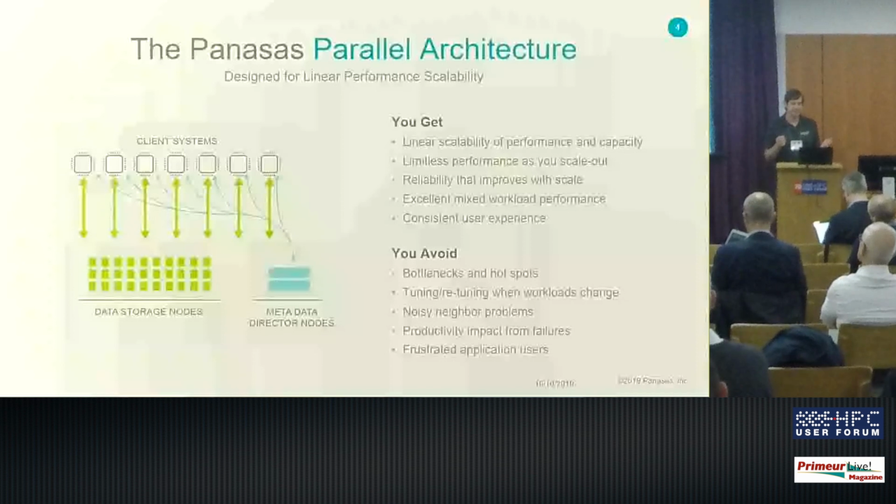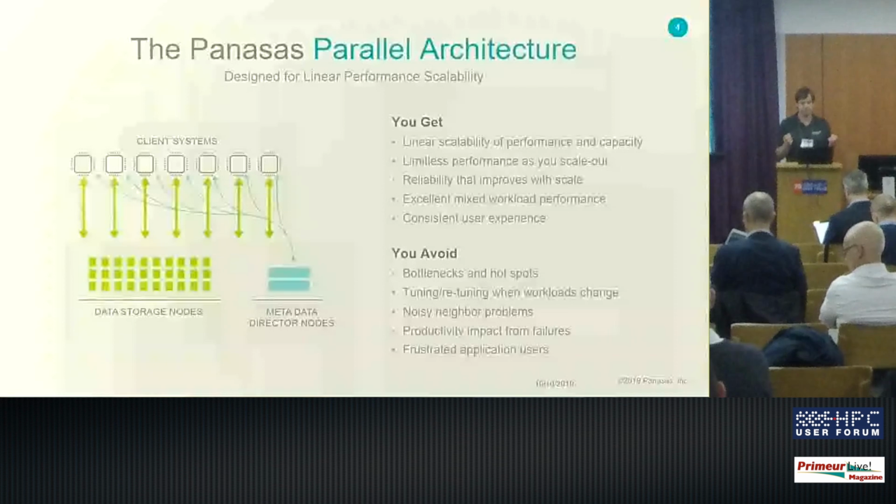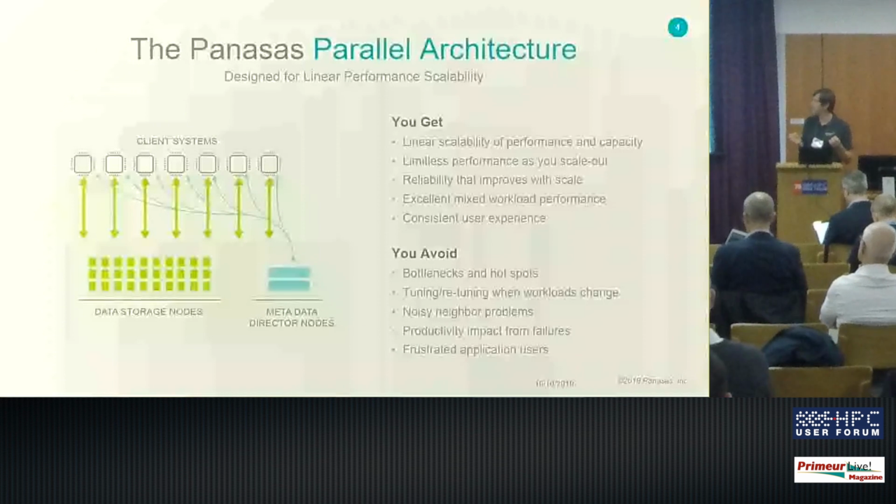Panasas has an excellent mixed workload performance. That means we are not just good in handling large files in bandwidth, but also in small files. To do that, we are putting the small files automatically on the SSDs. The Panasas system will automatically load balance data between the storage nodes. That way, we will remove hotspots.